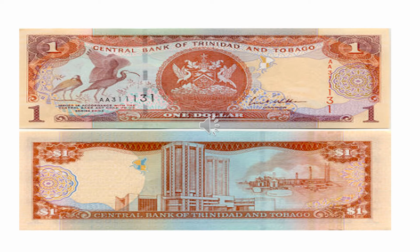Also, we see two national birds on the $1 note. Those birds are the scarlet ibis. Then we have the number. Here's the number 1. In the four corners, there's one, two, three, four number ones. And underneath the coat of arms, you have the word one, O-N-E, one, and the word dollar. So you know by looking at the number, you will see the number one, and then you will see the word $1. That's how you know that it is $1.